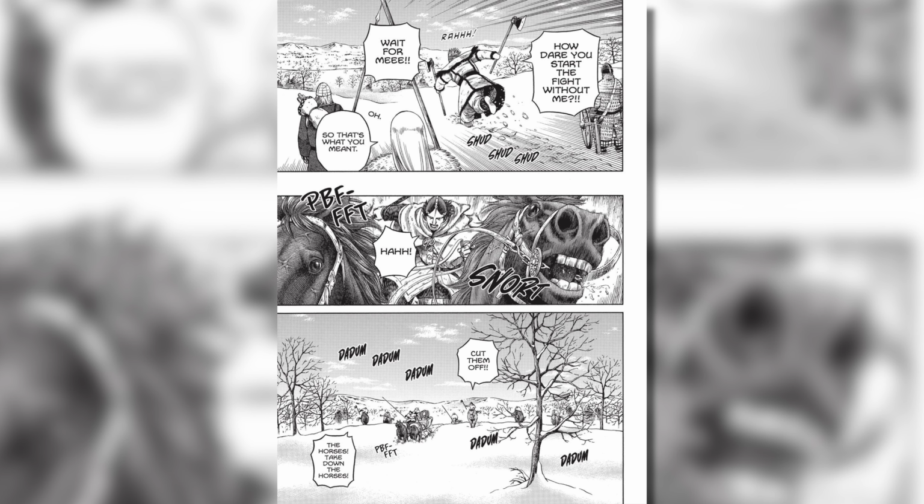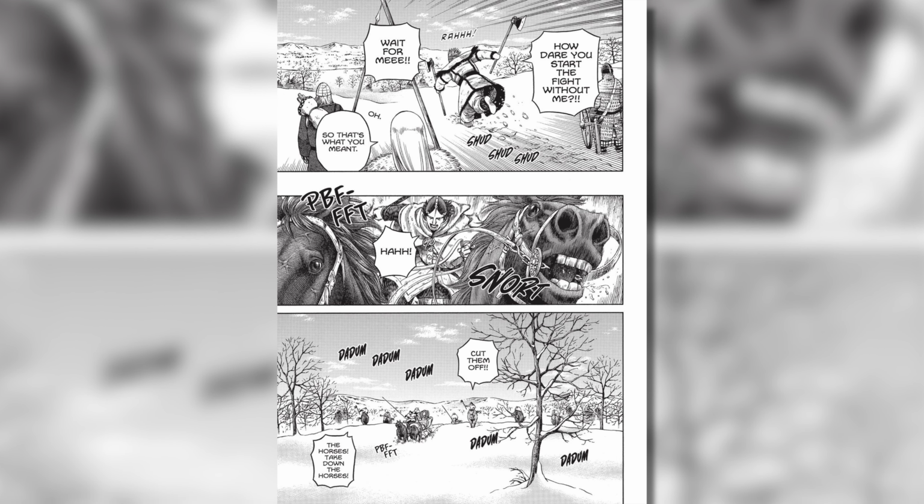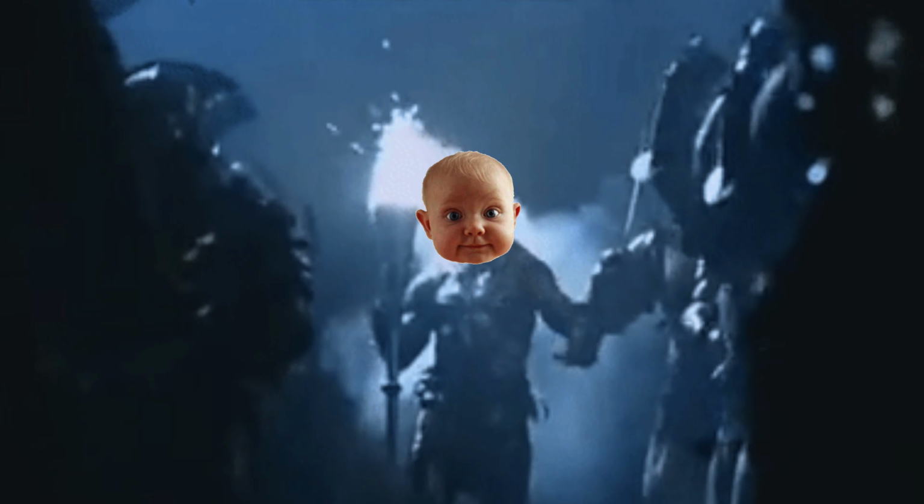Thorkell sees the infighting at a distance and screams, "How dare you start the fight without me? Wait for me!" I love Thorkell. He's like a giddy toddler with the body of Dwayne "The Rock" Johnson and the bloodlust of the berserker orcs from Helm's Deep. It's truly fantastic.